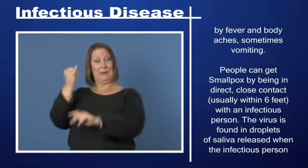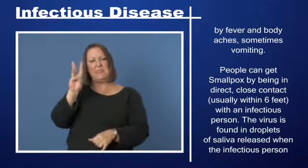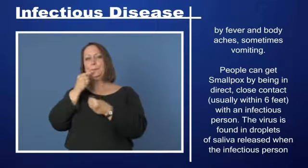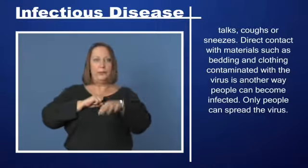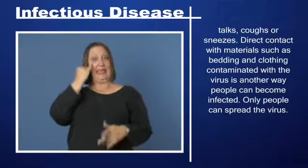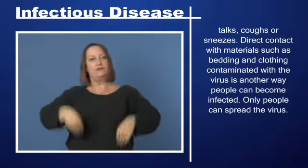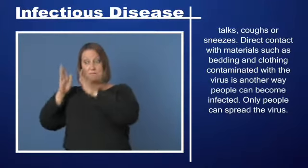People can get smallpox by being in direct, close contact, usually within 6 feet, with an infectious person. The virus is found in droplets of saliva released when the infectious person talks, coughs, or sneezes. Direct contact with materials such as bedding and clothing contaminated with the virus is another way people can become infected. Only people can spread the virus.